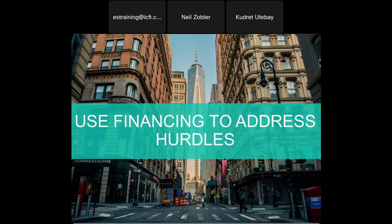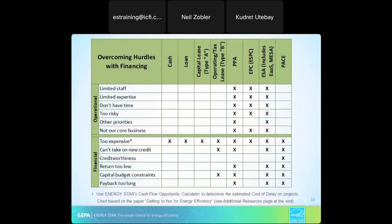So how do you use the different structures that I went over in order to address some of these hurdles? Well, here's a list on the top. The different financing structures we talked about: loans, capital lease, power purchase agreement, performance contracts, energy service agreements, PACE, etc.